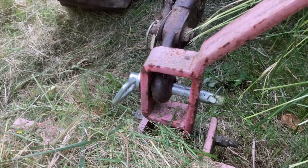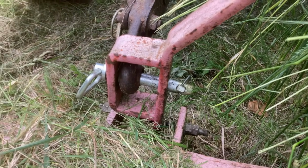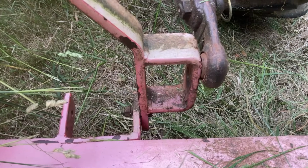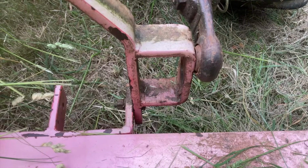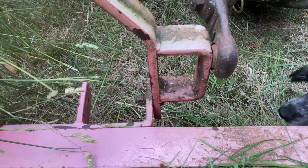So it should look like that. The pin goes through and then it's locked. There's a lock pin that holds it in place. So either the pin broke, which is unlikely because they're really chunky, or I guess the lock pin got knocked and has fallen out, and then this has rattled out.